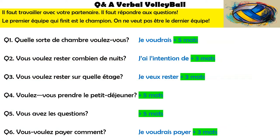Alors mes petits, maintenant c'est la même activité. Mais il y a de bonnes nouvelles, good news, et de mauvaises nouvelles, bad news. La bonne nouvelle, c'est dans le bon ordre. Donc, quelle sorte de chambre voulez-vous? This is the right order. Je voudrais, vu qu'il reste combien de nuits, j'ai l'intention de rester 3 nuits. Ceci, c'est dans le bon ordre. Mais le problème, j'ai pris les mots-clés. Il faut inventer les mots qui manquent.